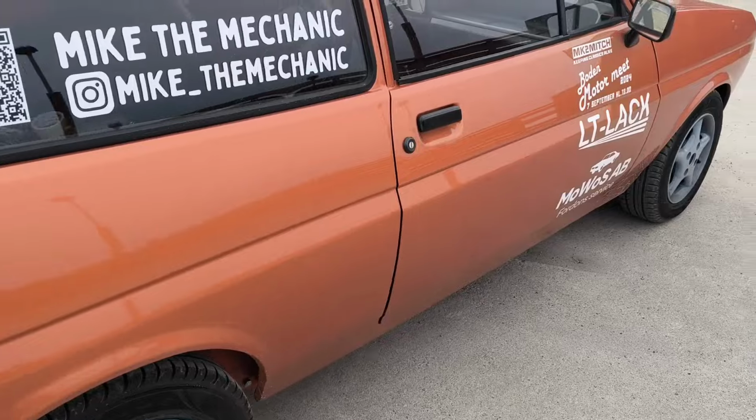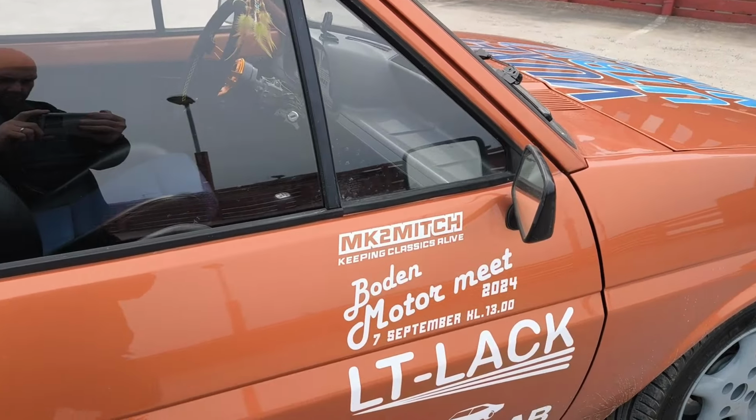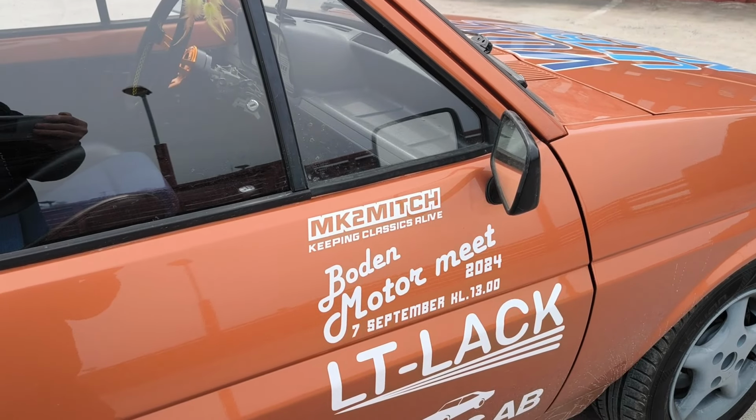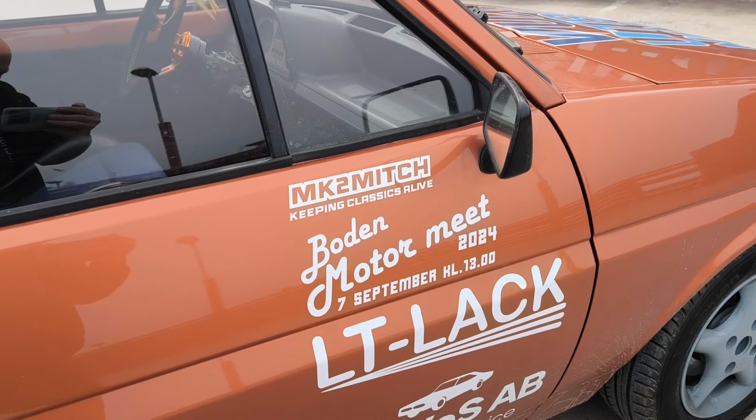Moving along, and we get to the door. And obviously we've got Mark II Mitch. Also with his, he's got a Mark II Fiesta, he's got his Mark II Escort. His dad's got his Mark 1, he's got his Mark 4, he's got loads of Fords basically.